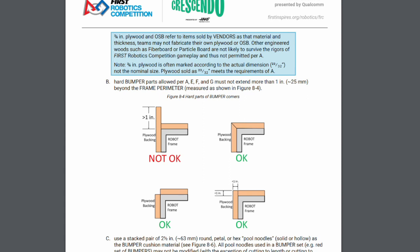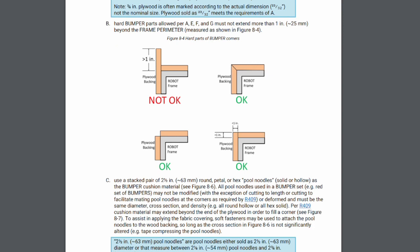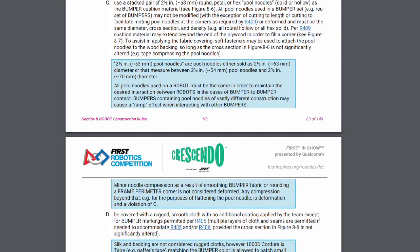B. Hard bumper parts allowed per A, E, F, and G must not extend more than 1 inch beyond the frame perimeter, measured as shown in Figure 8-4. C. Use a stacked pair of 2.5-inch round or hex pool noodles, solid or hollow, as the bumper cushion material. See Figure 8-6. All pool noodles used in a bumper set, e.g. a red set of bumpers, may not be modified with the exception of cutting to length or cutting to facilitate mating pool noodles at the corners as required by R409, or deformed, and must be the same diameter, cross-section, and density, e.g. all-round hollow or all-hex solid, per R409. Cushion material may extend beyond the end of the plywood in order to fill a corner.